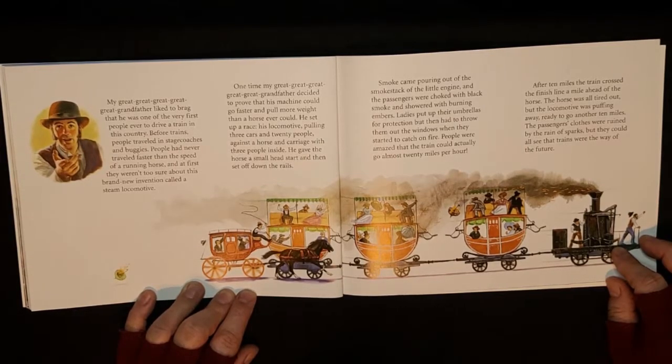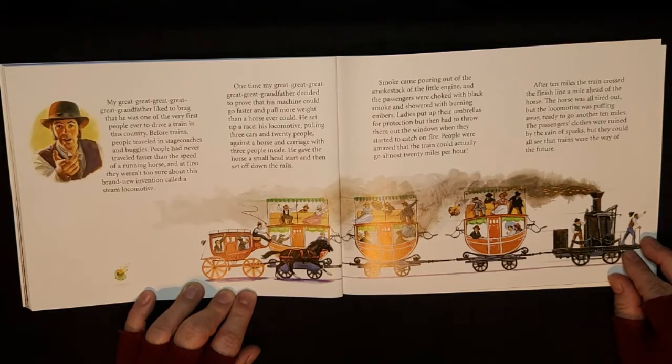He set up a race, his locomotive pulling three cars and 20 people against a horse and carriage with three people inside. He gave the horse a small head start and then set off down the rails. Smoke came pouring out of the smokestack of the little engine, and the passengers were choked with black smoke and showered with burning embers. Ladies put up umbrellas for protection, but then had to throw them out the windows when they started to catch on fire.